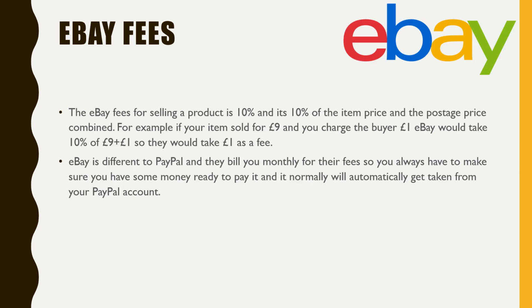eBay fees. The eBay fees for selling a product is 10%, and it's 10% of the item price and the postage price combined. For example, if your item sold for £9 and you charge the buyer £1 postage, eBay would take 10% of £9 add £1. So it would be a total of £10 and they would take 10% of that, which would be a £1 fee.